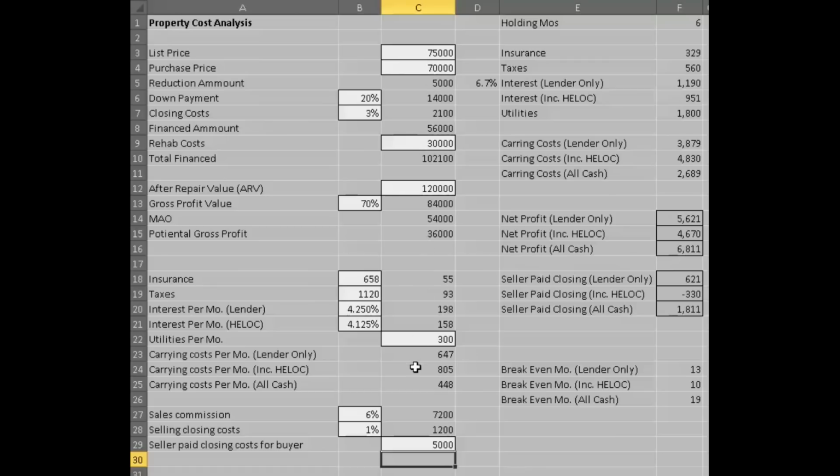Like I said, I'm fairly conservative with my numbers. I like to have padding and leeway. So if I'm blindsided, have budget overruns, or maybe the ARV changes, the market has a dip, then I can account for it up front and I still come out a winner.